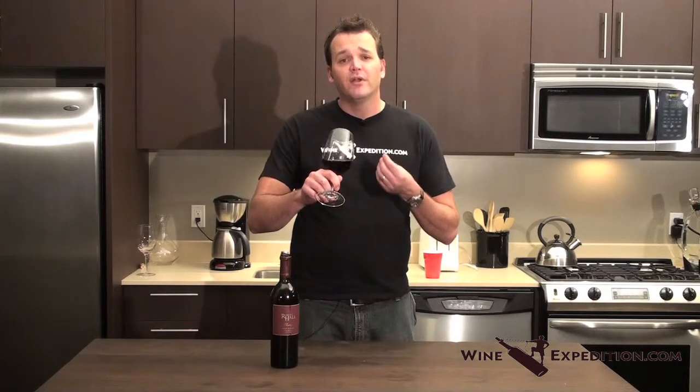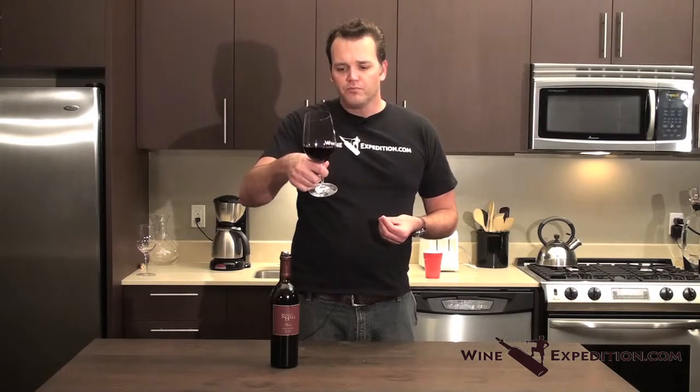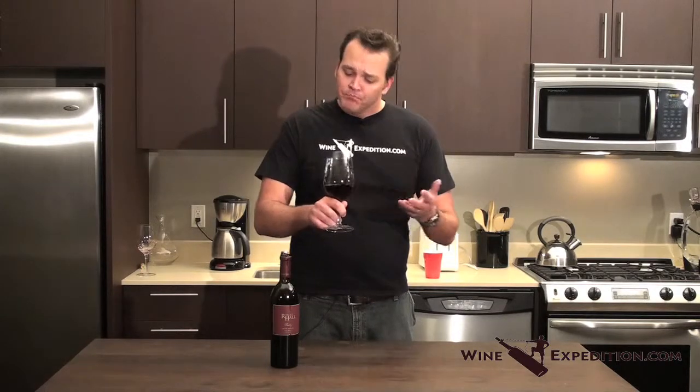It's got some nice bright fruit characteristics, and I'm going to see how this evolves over the next day, maybe even cork it up and open it up tomorrow and see how it tastes. But there you go.